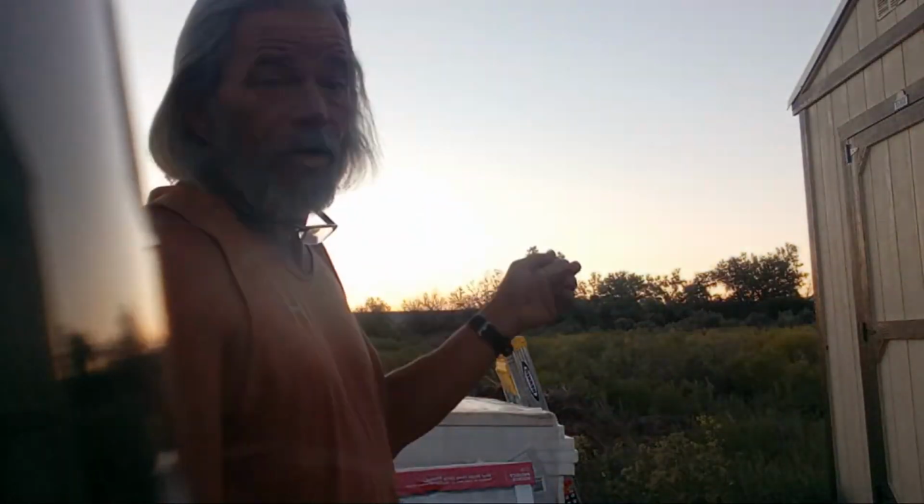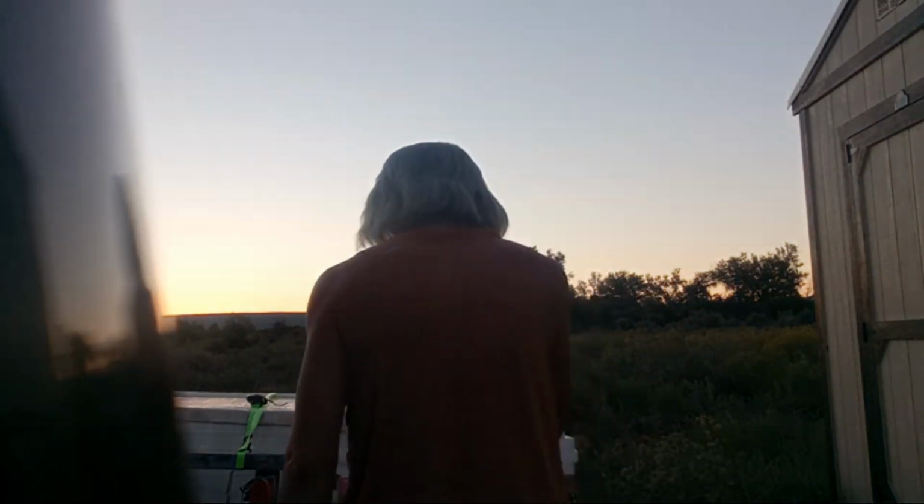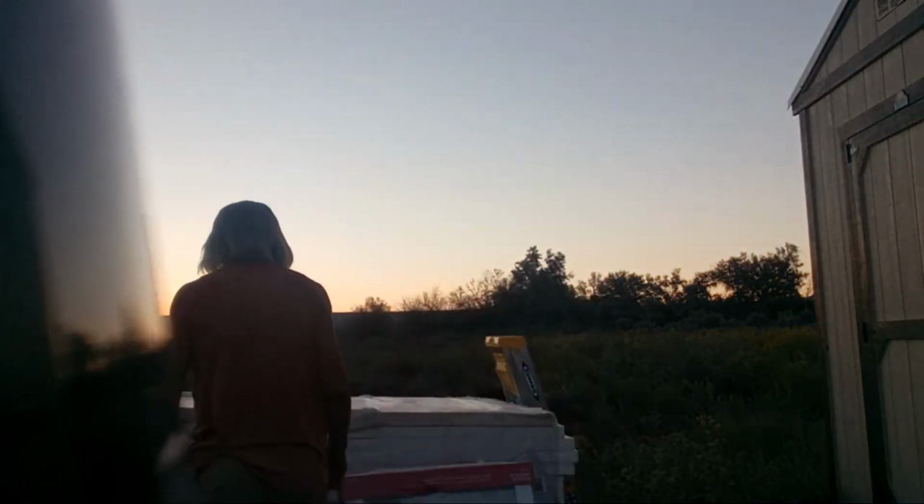Well, tomorrow I plan on installing a window into the shed. So it's nice and cool right now. In fact, it's actually fairly chilly. So I'm going to kind of prep things and get ready for the job.